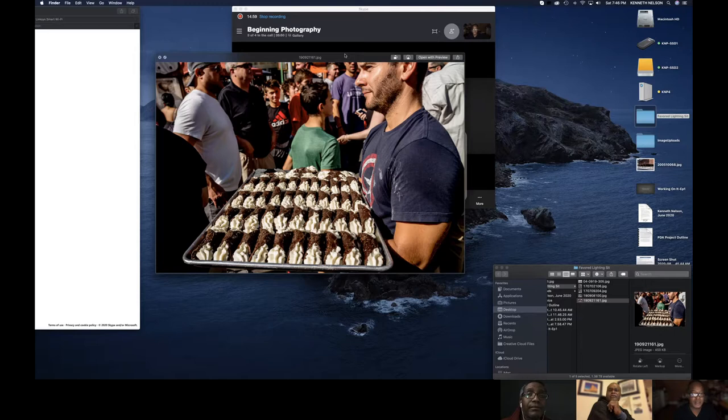Yeah, but look at how sharp the people in the background are. You can make out faces. There's no blur. What is that, bokeh? They're actually out of focus. All right, maybe because my screen is so small.